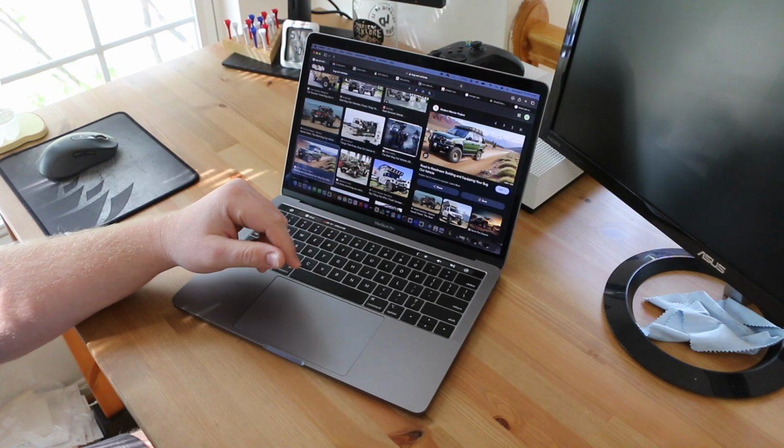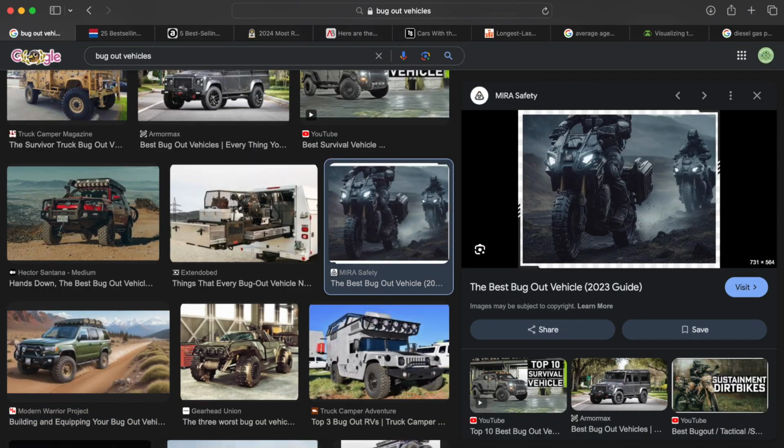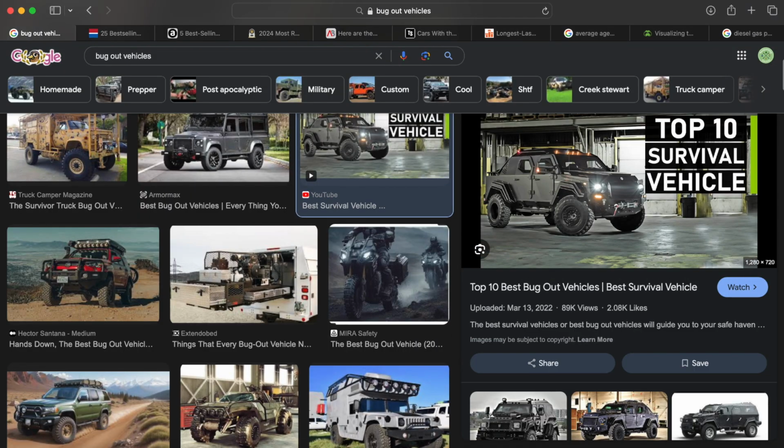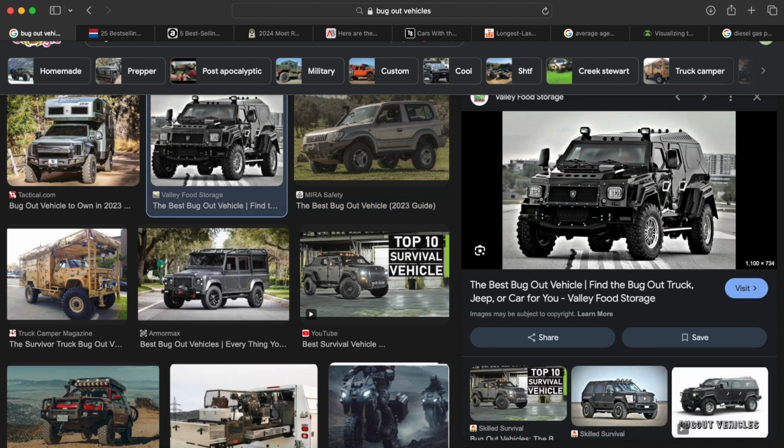Bug out vehicles, and just my considerations and my list of what I have and what I think about, thinking out loud here. So here are some just pictures of what you would think a bug out vehicle would look like. I have a list of a few things that I would consider, and these aren't necessarily in order, but I'll put them on the screen.